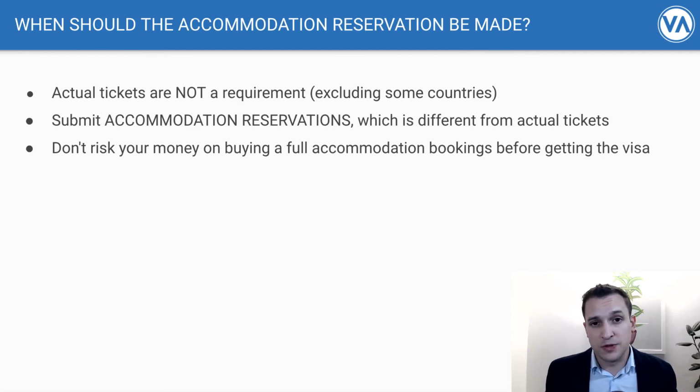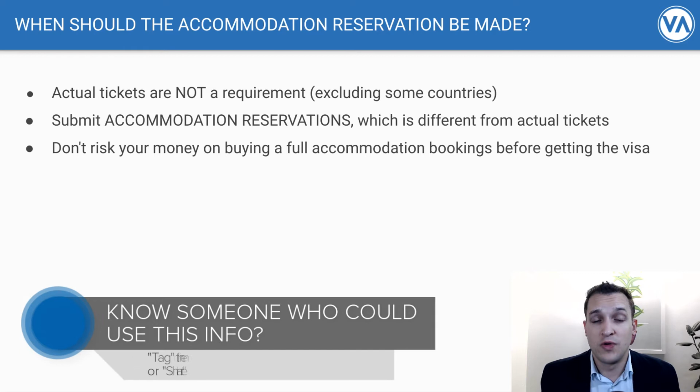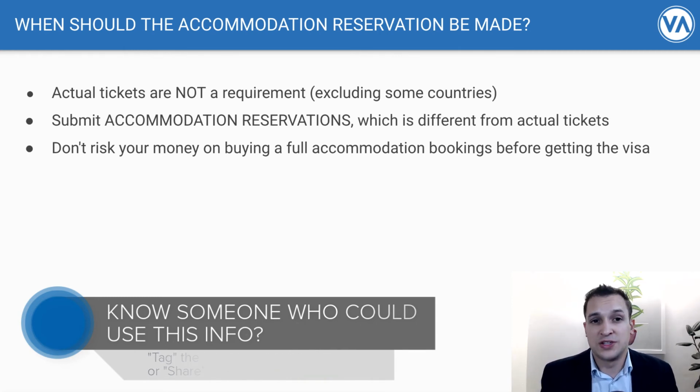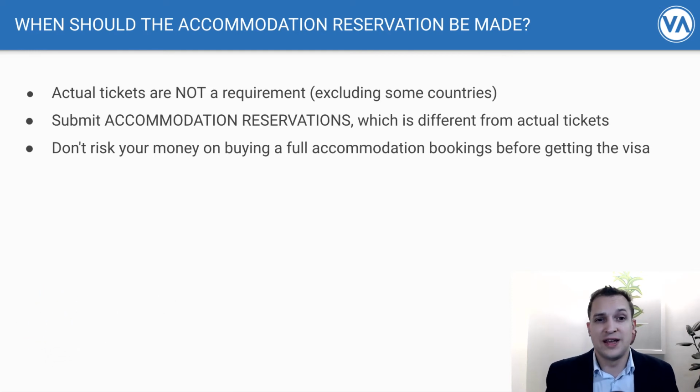This is completely fine. However, there are some exceptions to this rule, such as applying from countries like the UK at the moment. They do not accept reservations. They only accept fully paid for accommodation. When you get the reservation, they will provide you a document that's got reservation IDs and a link that they can go and verify. So the embassy will actually go in and verify it as well.